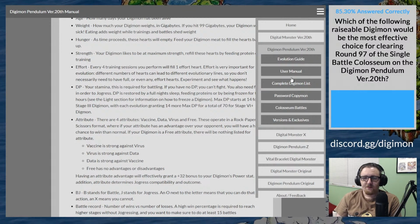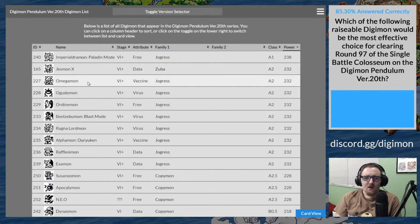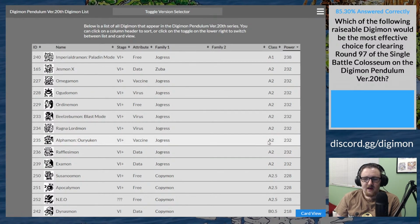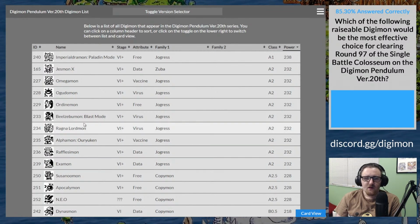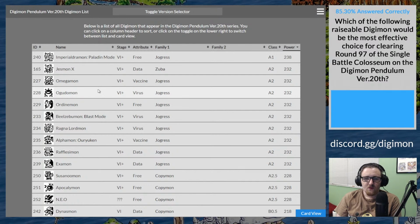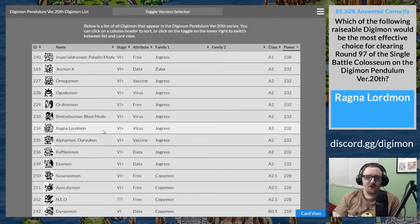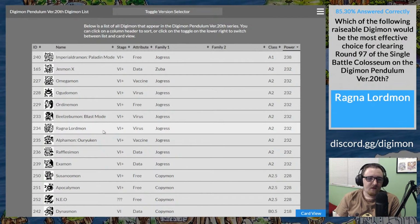So we're going to go into the list here. I'll show you. So sort by power. So Examon has a power of 232. Every Digimon on that list had a power of 232, but there's only one virus that I included. I didn't include Beelzebubmon Blast Mode or Ogudamon. I included Ragnalordmon. That being the only virus on the list would be the one that would have the best advantage.